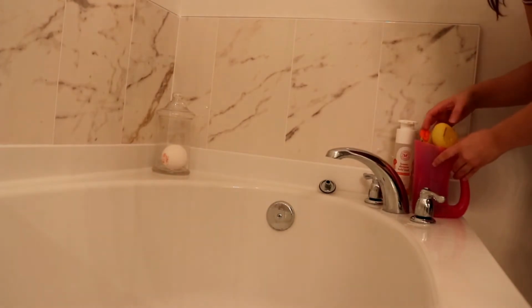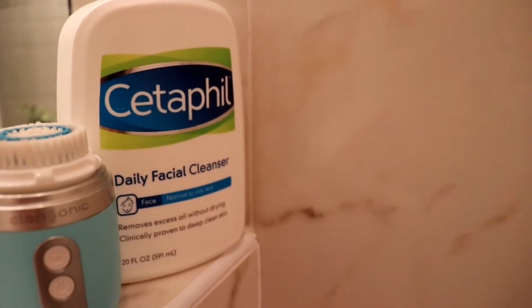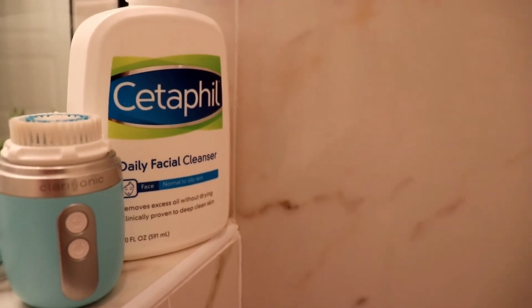Now that both kids are in bed, I'm going to go ahead and pick up the bathtub because if I don't do it now, it won't happen later. I'm also going to finish my skincare inside the shower, and I'm currently using the Cetaphil Daily Facial Cleanser along with my Clarisonic, and it's seriously the perfect pair.